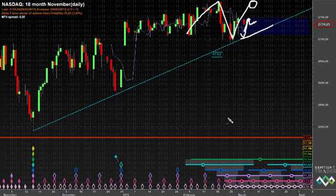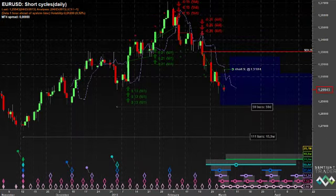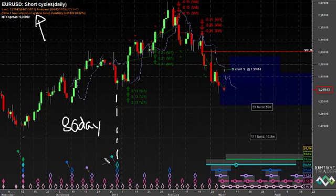Let's take a look at the euro to US dollar. In the euro to US dollar, I've been tracking two possible analyses. One of those analyses I call my short cycles analysis, because it positions the 80-day cycle trough here in the first week of January, and that was a very short 80-day cycle.